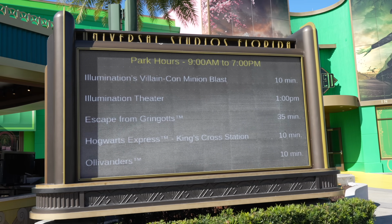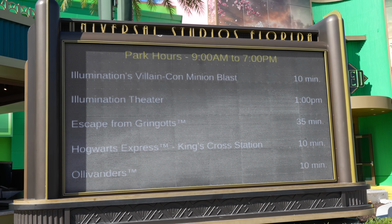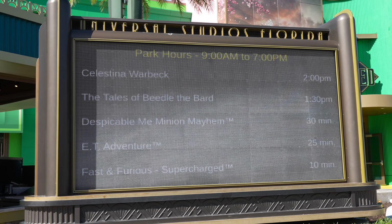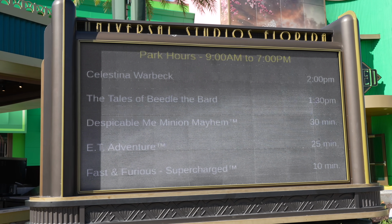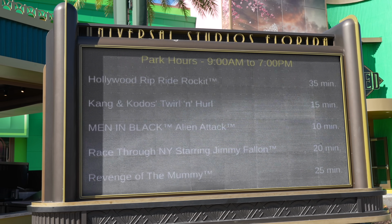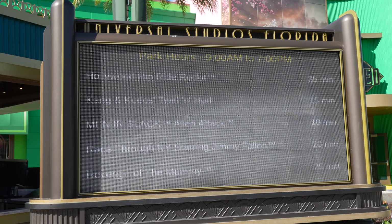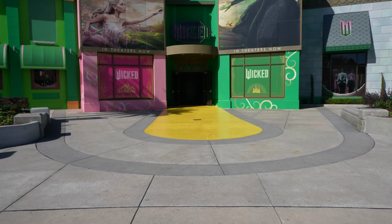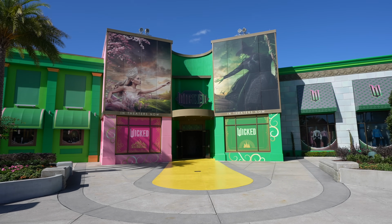Let's go ahead and take a look at some of the wait times at almost 1 p.m. on this Friday. We have Despicable Me Minion Mayhem at a 30-minute wait, ET 25, Fast and Furious at a 10-minute wait, Rip Ride Rockit 35-minute wait, Kong and Kodos 15, Men in Black 10, Race Through New York 20, and Revenge of the Mummy at 25. Nothing too terrible.